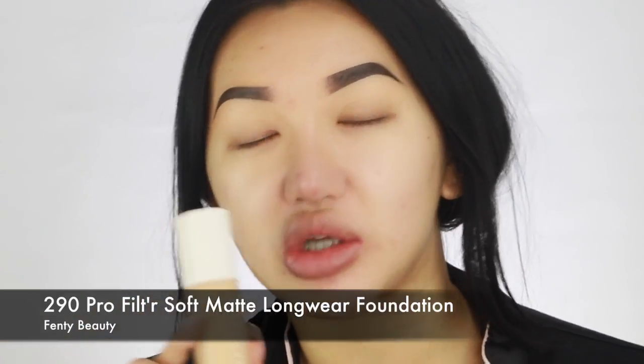Okay, foundation wise, I've been loving the Fenty foundation. I think this has got to be one of my go-to foundations. One of my top foundations, actually, from MAC. It's called Studio Fix Fluid and I know a lot of people don't like it, but I still love it so much, but I finished all of mine. So the Fenty foundation is probably the most comparable to it.